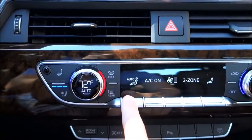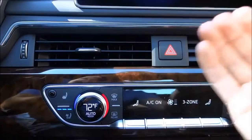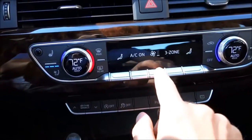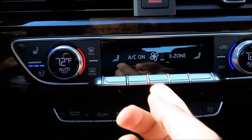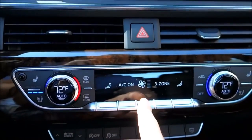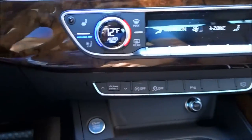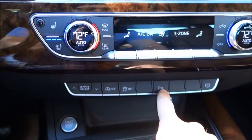And here is the different type of way that the AC will come out, if it's coming out here or down below or from the front. But as you can see, let me give you a quick demonstration. I put my finger on it, it's touch sensitive, and then I push it upward, and it increases the speed of the air conditioning. Right down here is a small panel. You have your parking assist turning off or on.